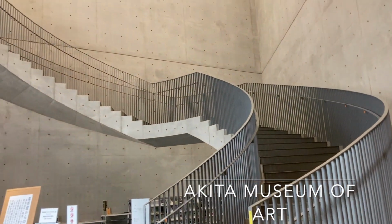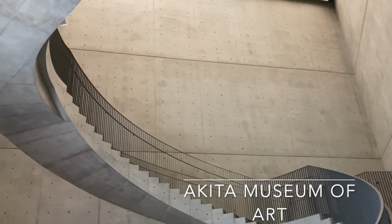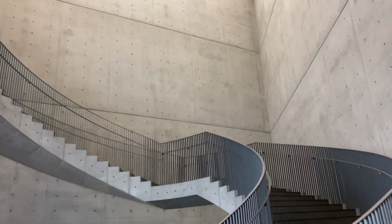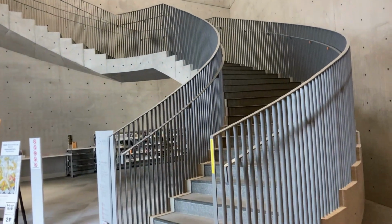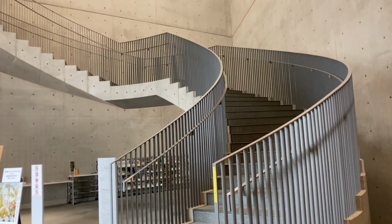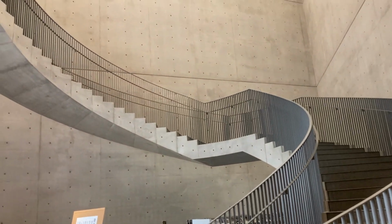This is Akita Museum of Art's freestanding staircase and its triangular skylight. The museum is a work of art itself. It's designed by a Japanese architect named Tada Wando. He's a famous architect here in Japan.